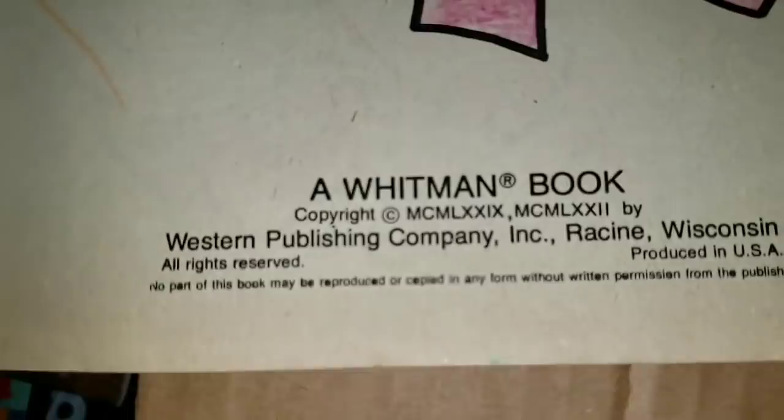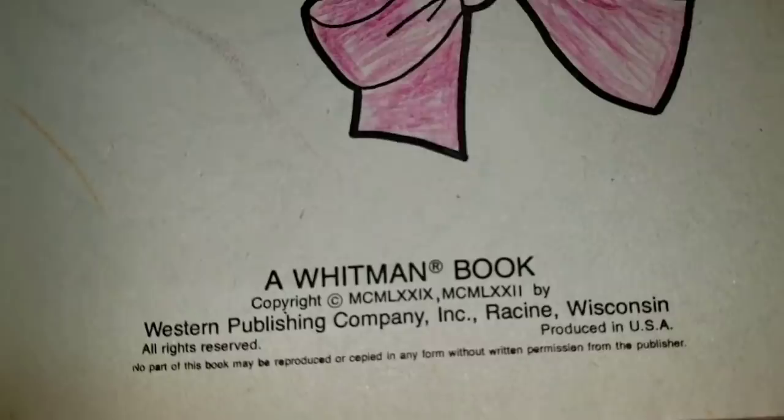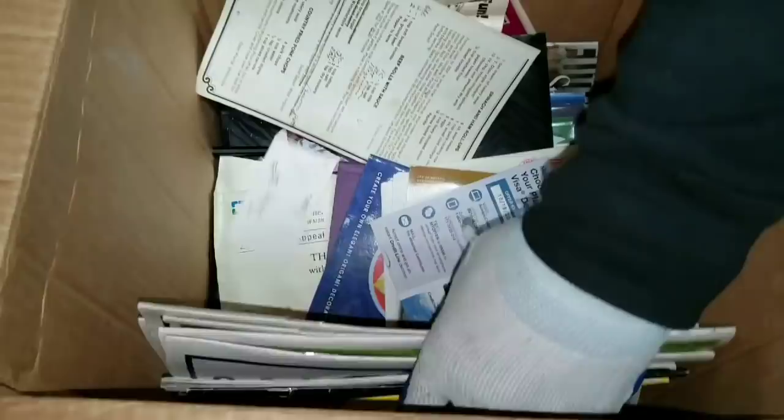All right. Let's just say it's old. What do you say? It's old. And the rest of this just looks like magazines and stuff. Emphasis on stuff. Lots of stuff.